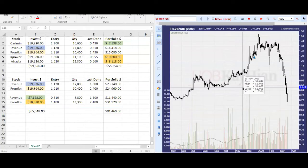rebounds. Now take a look at this Excel table over here that I've compiled with some of the positions, a mock-up that we can discuss. Now, if a particular trader or investor has 5 stocks like this: Keramine, Revenue, Franklin, K-Power, and Air Asia, right? So your total amount invested, I have done up the numbers right here.